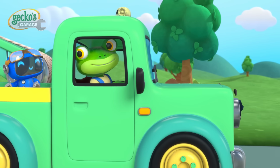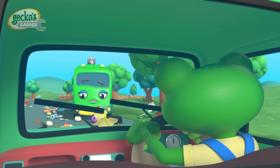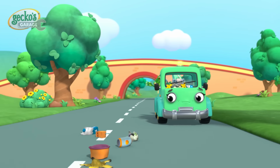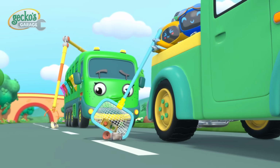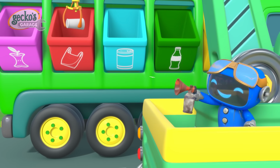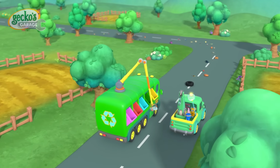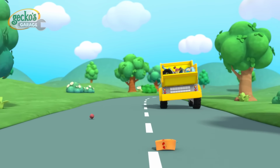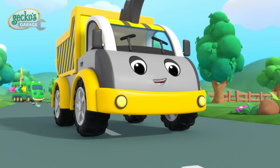Almost back at the garage, Mechanicals. Someone's dropped rubbish on the road. There's lots of it. And Mama Recycle does not look happy. Come on, if we follow the trail, we'll find out who's dropping it. Trail goes to the left. It's Dylan, the dump truck. His broken tailgate's dropping litter. But his music's so loud he doesn't notice.